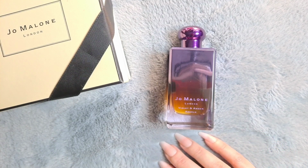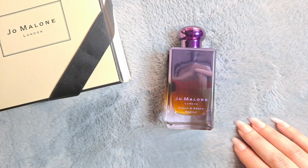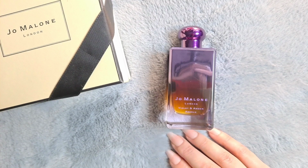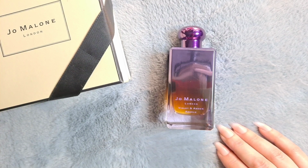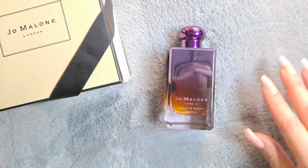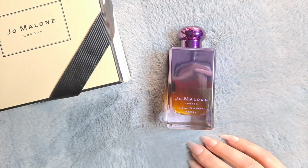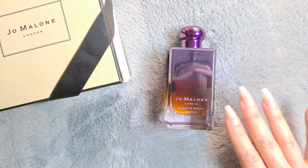And as the name suggests, this is a violet and amber fragrance with some prominent oud. And the oud that's in here, it's very smooth and round and powdery, as I find with all of the Joe Malone ouds. They smell kind of round and powdery to me, and they're really easy to wear, likable oud. The violet that's in here, to me it smells like it's velvety, and it's powdery, and it's slightly sweet. And the amber, it's a very deep and warm and rich amber.